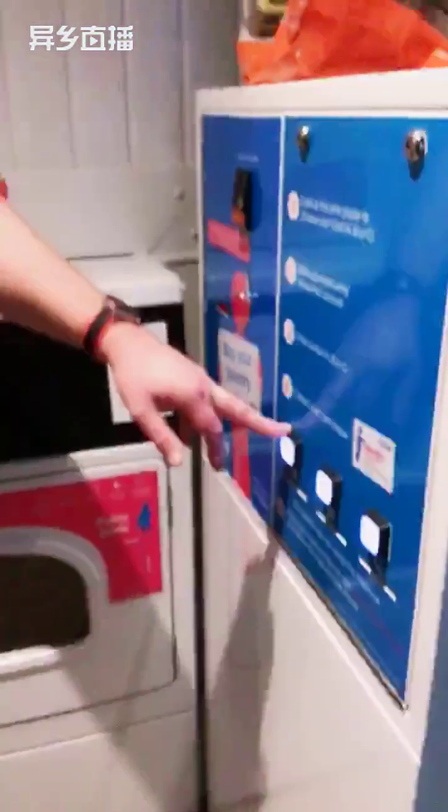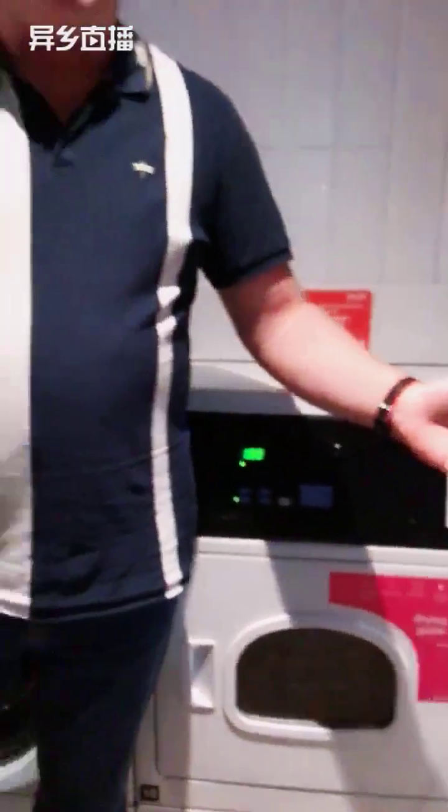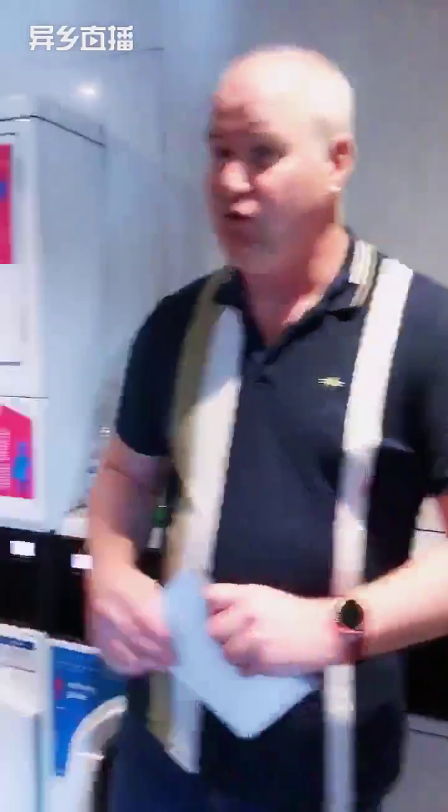We also have availability of cards as well, so if you wish to buy a card, I believe you can do it, but the best option is just to have the app and then download credit onto your app, and then just, as I said, swipe there. So this is the laundry area.